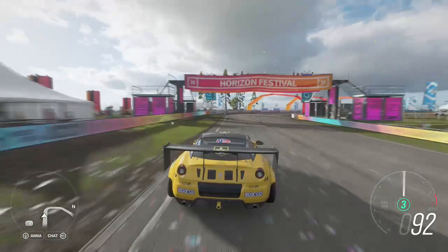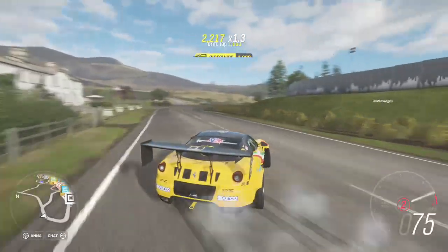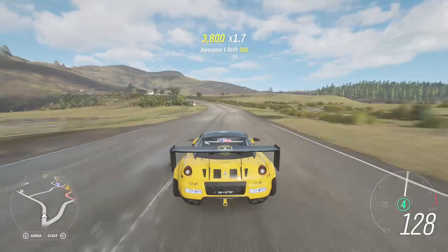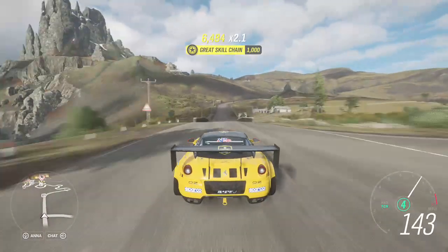God, that Ferrari V12 sounds mean. Wow, this thing is fast. Oh my god. I mean, it's 10 times faster than the Corvette. The Corvette has like 7.6 speed. This has 9.1. Dang, this thing is so cool.